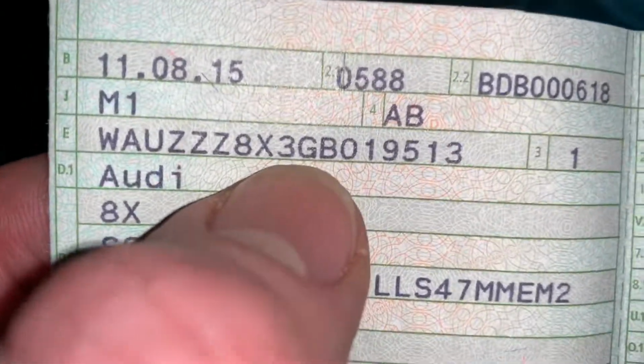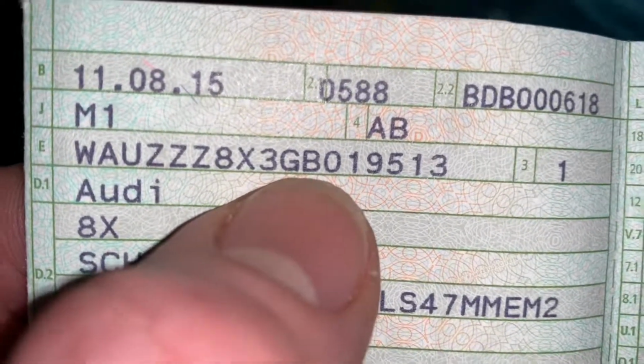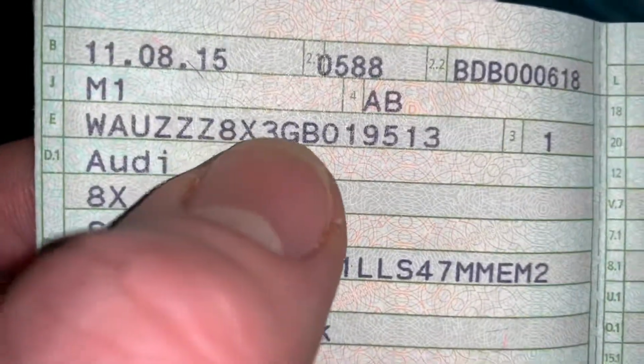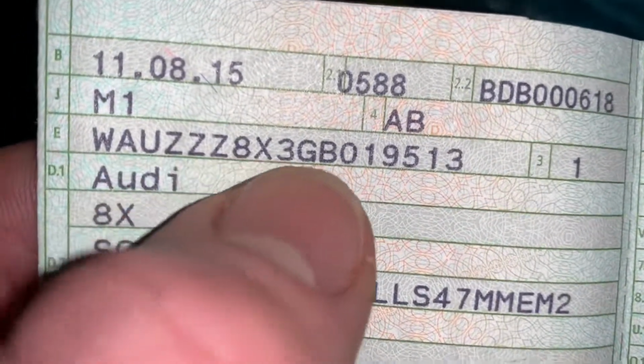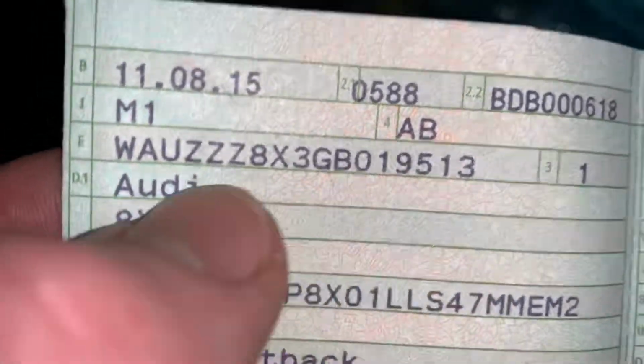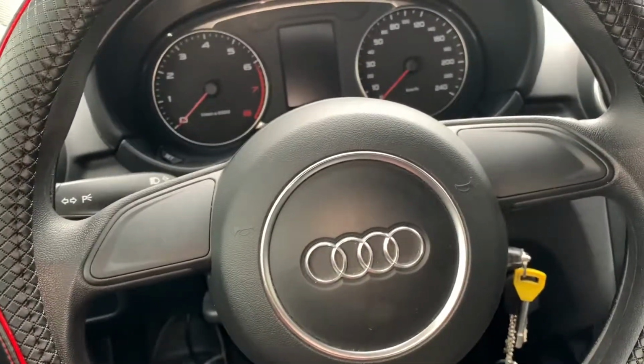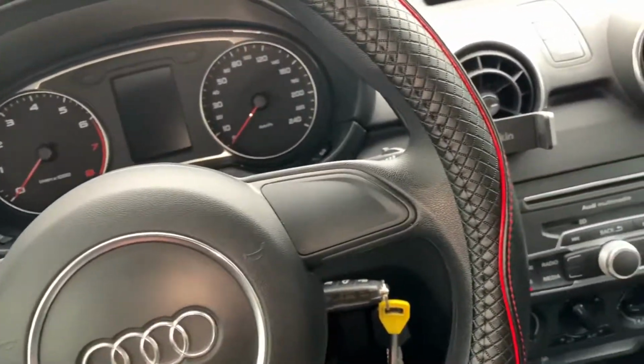In North America, for example, the first three characters are the world manufacturer identification, then the vehicle attributes, then number 9 is the check digit, number 10 is the model year, number 11 is the plant code, and the others are sequential numbers. So North America is world manufacturer code, then vehicle attributes, check digit, model year, plant code, and manufacturer identifier. That means 12 until 14, and at the end it says sequential number. Here you can see there is so much information in this long number with letters, etc. But this will help you make sure you have the right vehicle. So that is the technical data inside your Audi A1 or S1 Sportback.